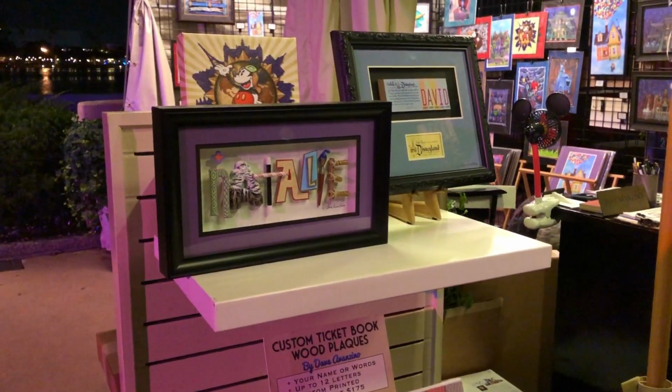We also found a really cool stand. It's over here between Morocco and France. It's like Disney lettering with your name. So I'm gonna show you just a quick thing because I don't want to give too much away.